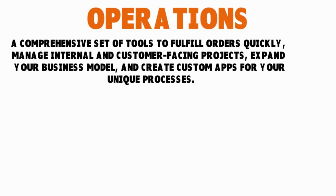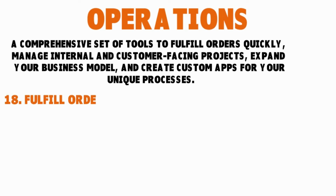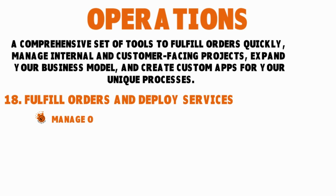Now, first, the software allows you to do what? To fulfill orders and deploy services. Once a purchase is made, you have to process orders, right? The cloud ERP software gives you the tools, functionalities, and features to fulfill orders and deploy services quickly so you can meet client expectations. So you can manage orders from purchase to delivery and beyond.